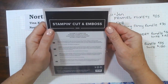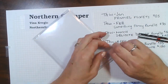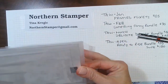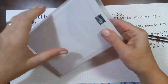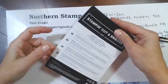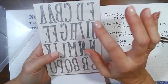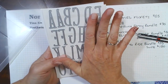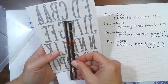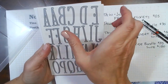This is something new, Alphabet a la Mode dies. So you know what, always got to have alphabet dies. Always they help bring the cards to another level of wowness. And what you will need with this, again, the adhesive backed sheet. These letters, they're thin, but they look really good. Let's just measure it. How's that? They're 1.5 inches tall, these letters, and they are about 1/2 inch wide.